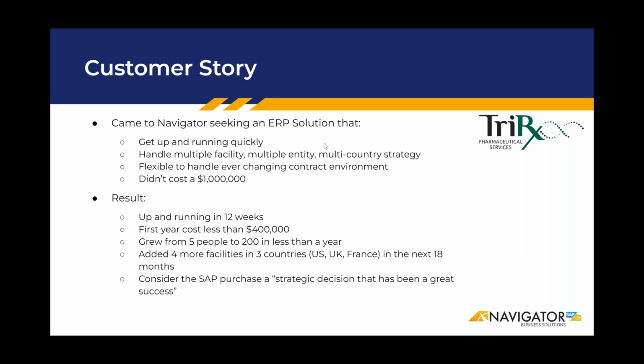So it needed to handle multiple facilities, multiple entities, multiple country strategy. It needed to be flexible to handle an ever-changing contract environment because they are a contract manufacturer. And first and foremost, these were some ex-large SAP folks. They wanted it to not cost $1 million. What we were able to deliver was SAP Business ByDesign, up and running in 12 weeks, a first-year cost of less than $400,000. They grew from 5 people to 200 in less than a year. In the next 18 months after that first year, they added 4 more facilities in 3 countries, US, UK, and France. And if you talk to their CEO, they consider the purchase of SAP ByDesign a strategic decision that's been a great success.